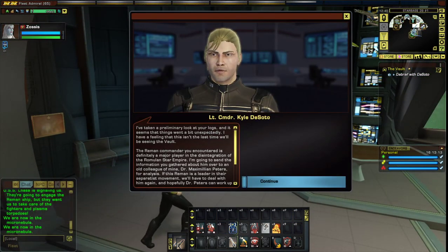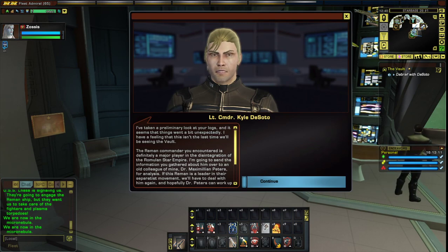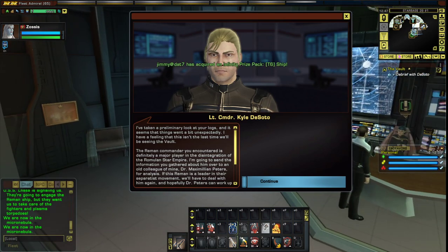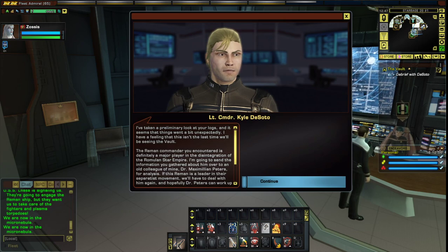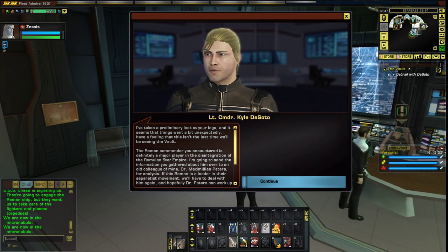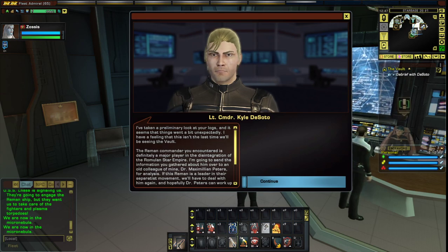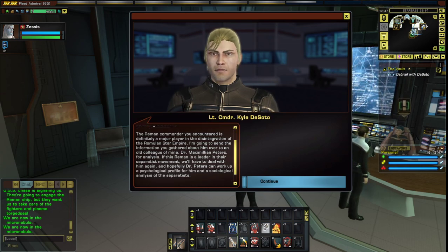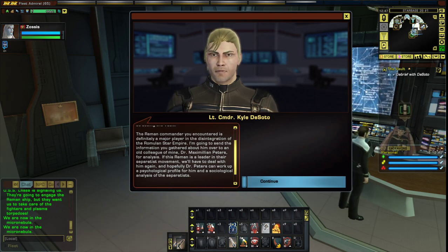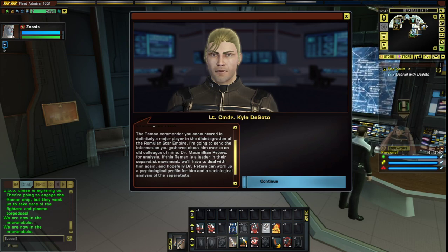I've taken a preliminary look at your logs, and it seems that things went a bit unexpectedly. I have a feeling this isn't the last time we'll be seeing the Vault. The Reman commander you encountered is definitely a major player in the disintegration of the Romulan Star Empire. I'm going to send the information you gathered about him over to an old colleague of mine, Dr. Maximilian Peters. If this Reman is a leader in their separatist movement, we'll have to deal with him again. And hopefully, Dr. Peters can work up a psychological profile for him and a sociological analysis of the Separatists.